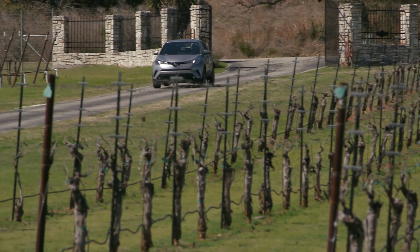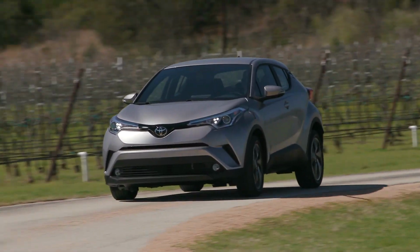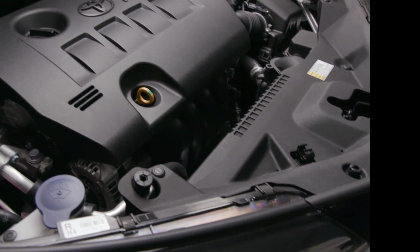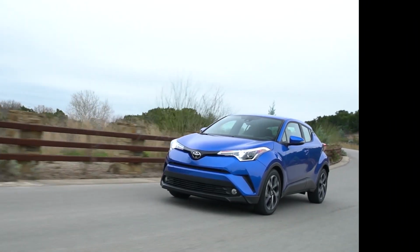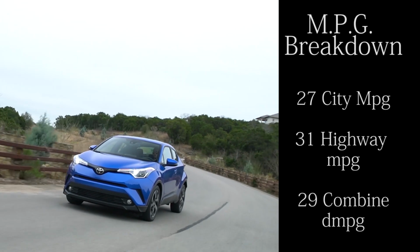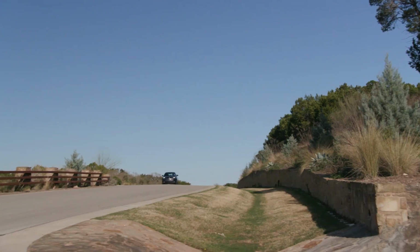Let's talk a little bit about engineering. Does this share any other platforms or share anything with other Toyota vehicles? It does. It's on our new TNGA platform, which stands for Toyota New Global Architecture, and it's shared with the current Prius. And so this vehicle under the hood, what are we powering the vehicle with? It's a 2.0 liter dual overhead cam that has 144 horsepower and 139 pound-feet of torque, and has an MPG of 27 city, 31 highway, and 29 combined. And it's paired exclusively to a CVT-i S transmission with 7 shift points and 3 drive modes: Eco, Normal, and Sport.